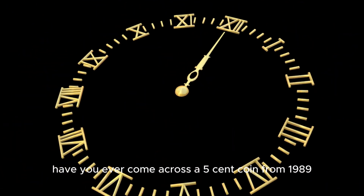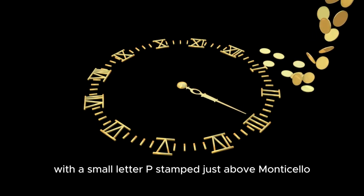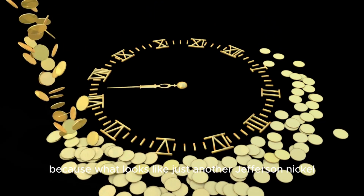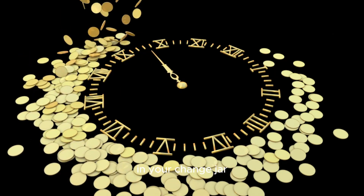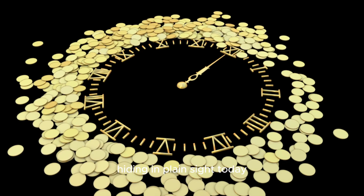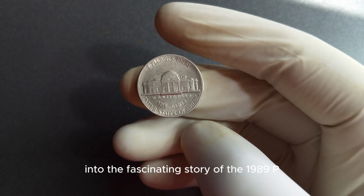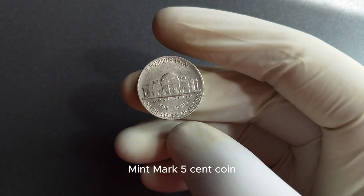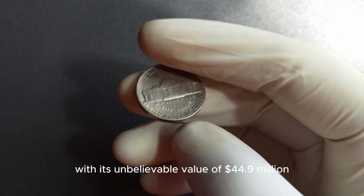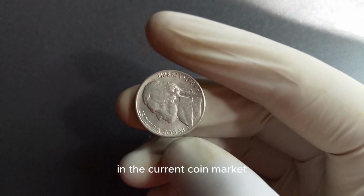Have you ever come across a 5-cent coin from 1989 with a small letter P stamped just above Monticello? If you have, hold onto it tightly. Because what looks like just another Jefferson nickel in your change jar could actually be a multimillion-dollar treasure hiding in plain sight. Today, we're diving deep into the fascinating story of the 1989 P Mint Mark 5-cent coin that stunned collectors and experts around the world with its unbelievable value of $44.9 million in the current coin market.